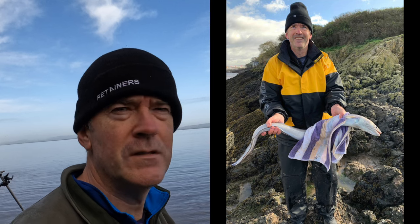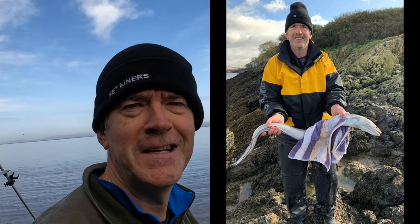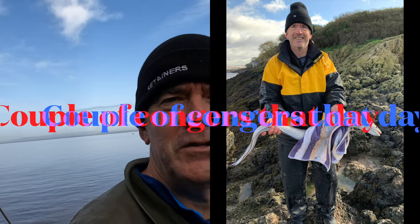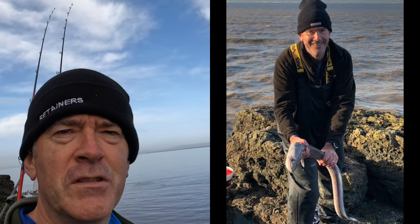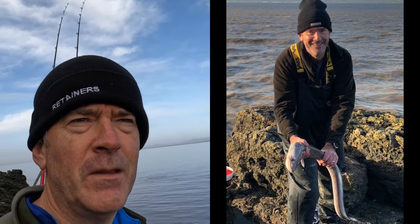It's quite a small tide here in the Bristol Channel, only about 9.5 meters. We had about a 4.5 meter low, so we got about 5 meters of tidal change. And it's the first time I've fished Battery Point since October 2020, so a long overdue visit to this quite famous North Bristol Channel mark on the English side of the channel.